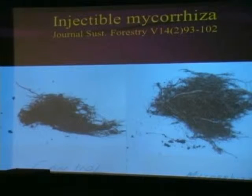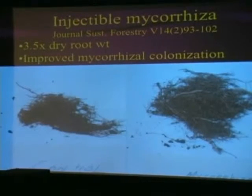Yes? So would it be possible for you to take a poor soil in a turf area and go through and inoculate with mycorrhizae after you core aerate, and be able to reduce the amount of fungal activity that occurs on the surface of the plant and increase the soil structure and the health of the plant all at the same time?